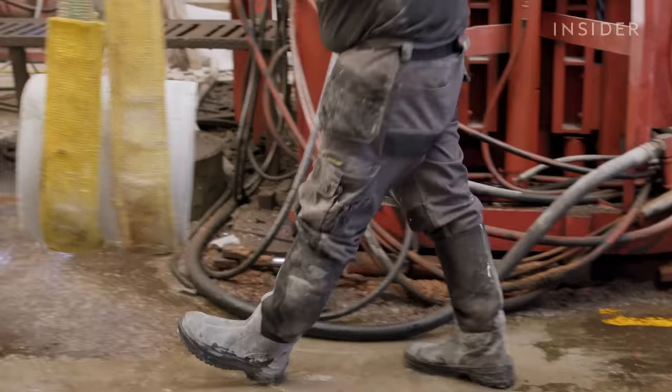So, what makes these globes worth waiting up to 2 years to get? And why are they so expensive?